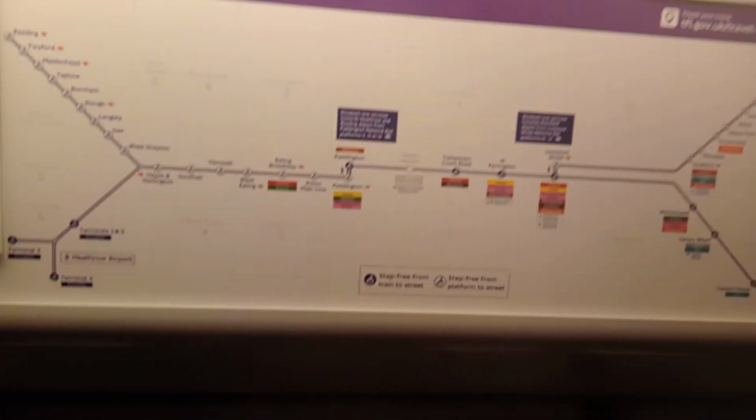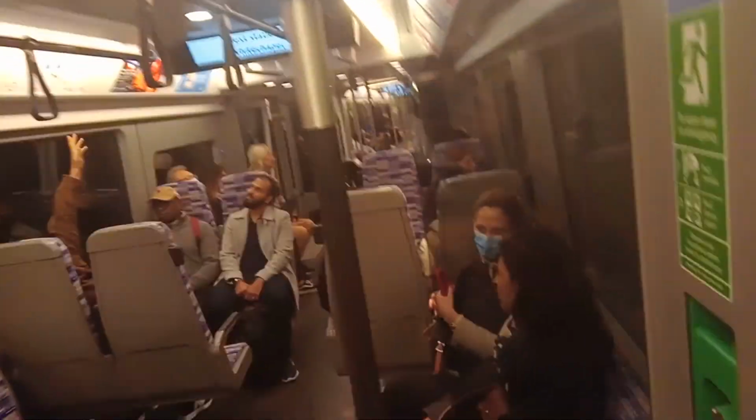And here is the tube map. This is the train to Abbey Wood via Canary Wharf. Next station, Whitechapel. So there's the inside of the carriage, just underground. This is pretty interesting.